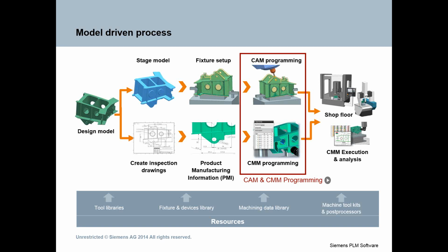Let me tell you more about the master model workflow. Let's move to the CAM and CMM programming tasks. Here, the work that was done in the job prep and setup is used by the programmer and programming departments to apply the tool path and our inspection paths. I'll show you this next.